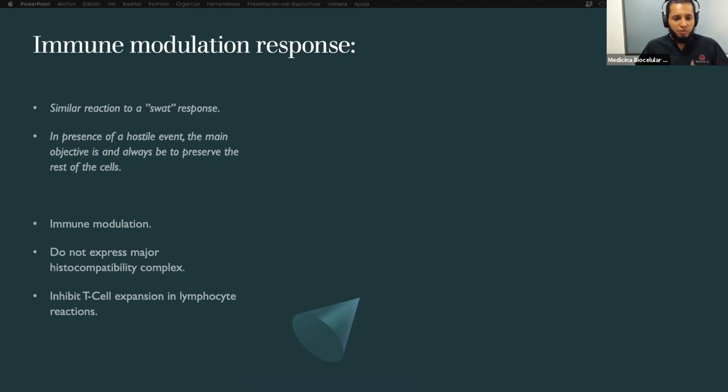Immune system modulation. That is it. Remember a few moments ago I was saying that everybody thought the stem cells were migrating and just patching and fixing and making everything happy. That's why I'm saying it's partially true. Now we know that the way they work is by modulating, in a localized way, the response of these hostile events.